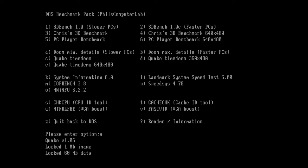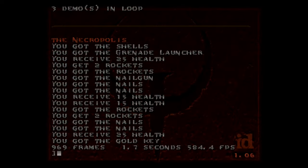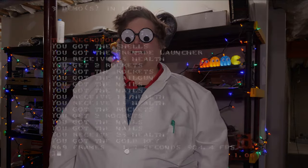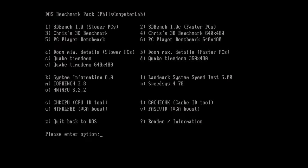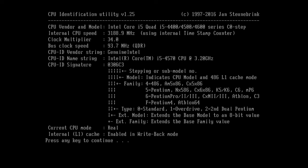And now, of course, we have to run the Quake time demo. Blink and you miss it. Wow! That performance blew my head off. I could be funny sometimes. And just so you can see, the CPU identification utility does see this as a Haswell generation processor.